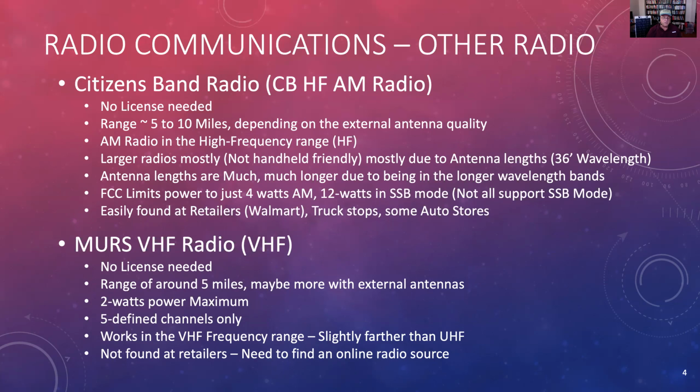There are 5 specifically defined channels. These radios work in the VHF frequency range, so you get a little bit better distance than you will with UHF. They are not found in retailers and they're not easily found. You usually have to go online and purchase these radios. Footnote: a lot of people are familiar with the Baofeng radios. Baofeng does sell a GMRS only radio, and they also sell a MURS only radio. The unique thing about those radios is they are FCC licensed for those frequencies.